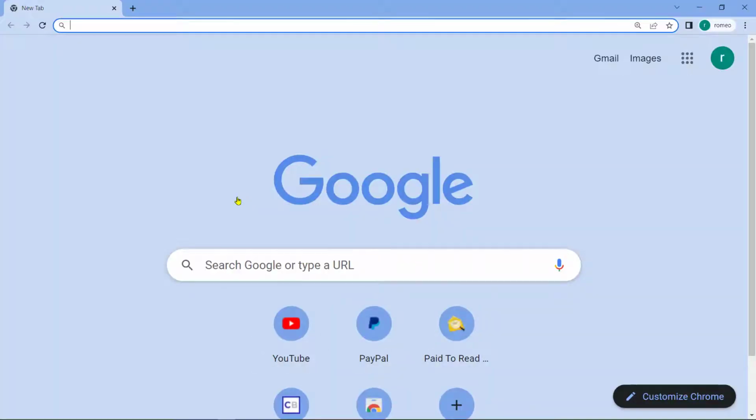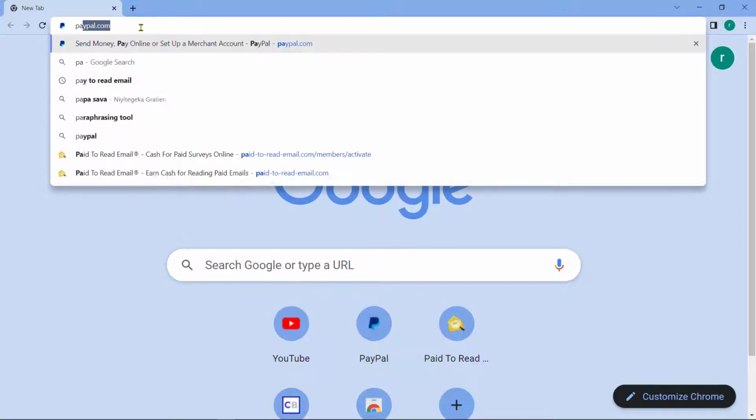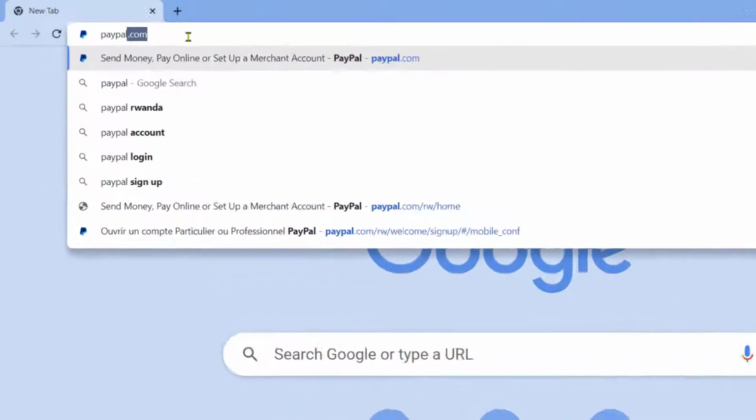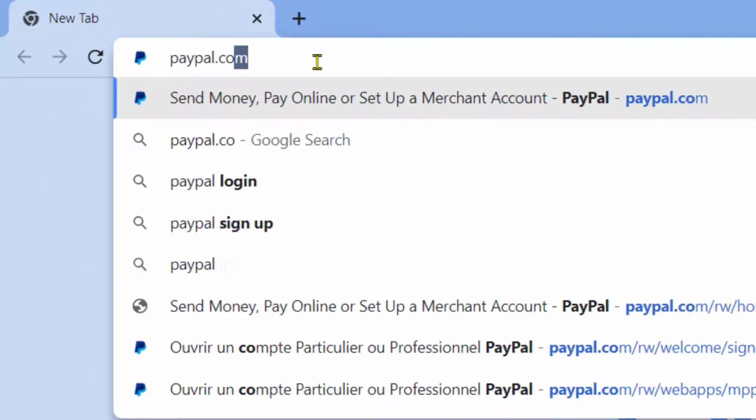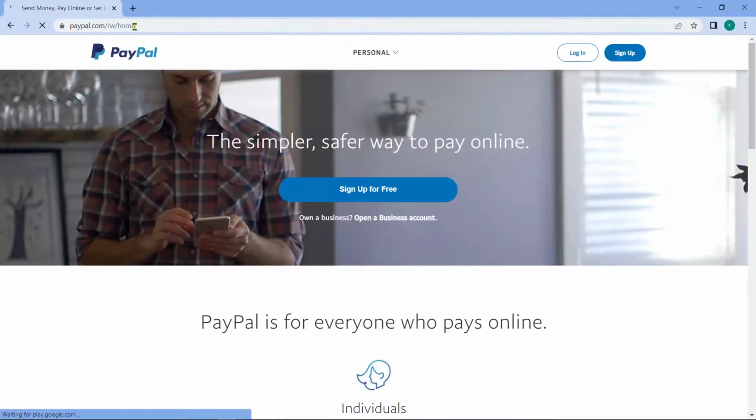So first let's go to PayPal to create an account if you don't have any. So go to paypal.com. PayPal is a platform that helps you to get payment and send money online. And it works around the world.